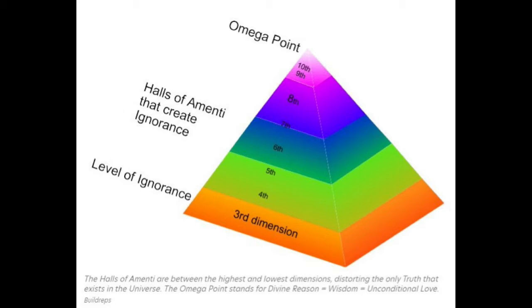You're starting to see a lot more people nowadays saying we are coming across another great awakening, where people are going to be moving into the 4th and 5th dimensions. The Halls of Amenti, as far as what this person was talking about, level 1 is the 3rd dimension, and then it goes up through the 4th, 5th, 6th, 7th, 8th, 9th, until you reach the highest purpose and become one with the universal consciousness or God consciousness. That's called the Omega point at the 10th dimension.